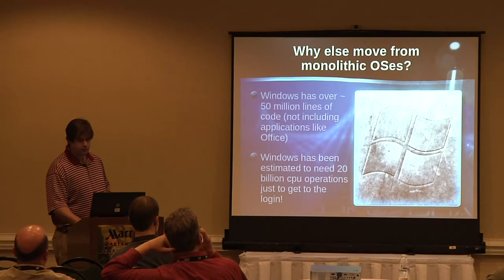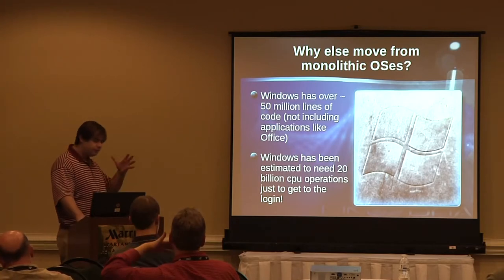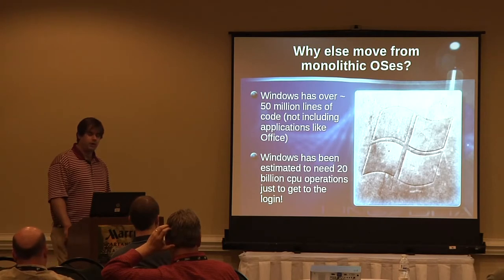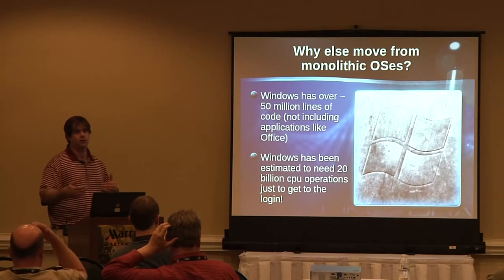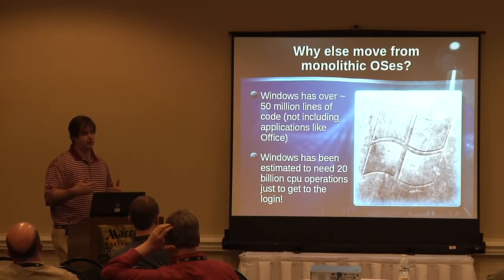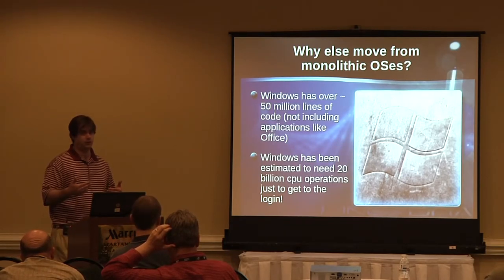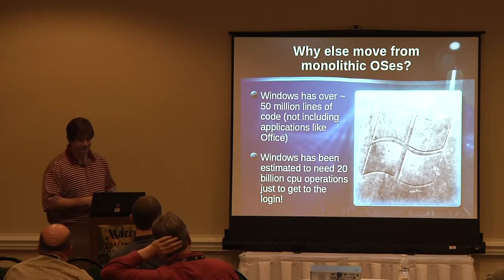So why else move from monolithic OSs? I think this is the best example that I've come across. Windows has 50 million lines of code, not including applications like Office. It's a gigantic monolithic style operating system ready for anything. I think it was Phoenix BIOS that was doing some stuff where they were trying to make instant on BIOS and they were trying to calculate the time and figure out, well, why does it take this long for Windows to load? They started thinking about all the calculations and they came up with 20 billion CPU operations just to get to the lock on screen. That's pretty ridiculous if you think about it. I'm not sure what's going on there, but a lot of that I think can be cut out and streamlined a little bit.